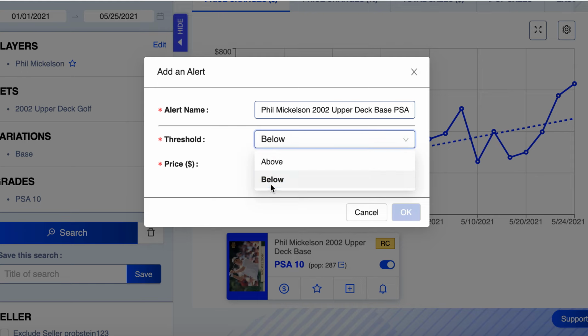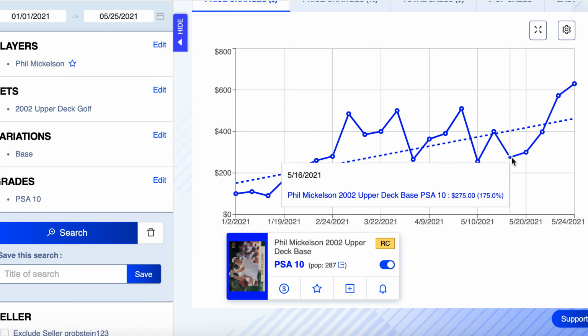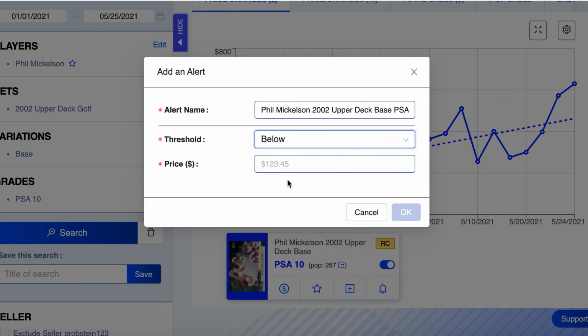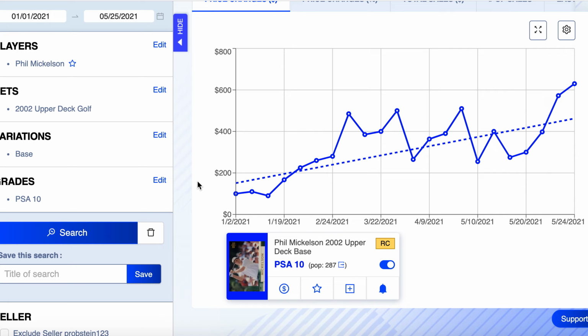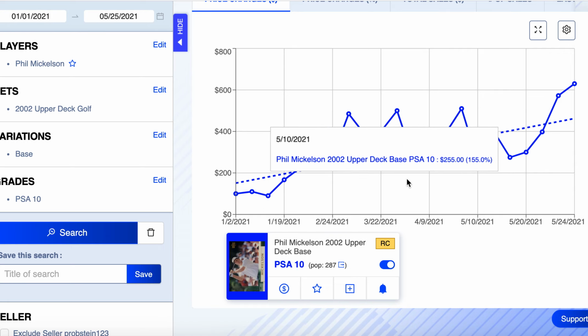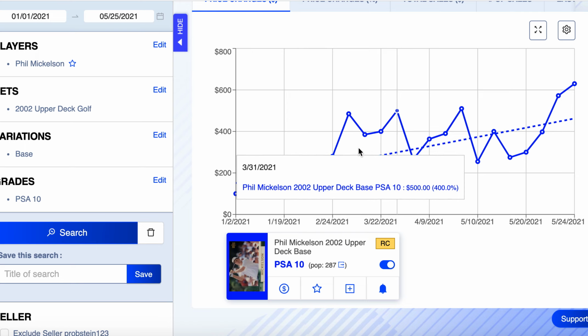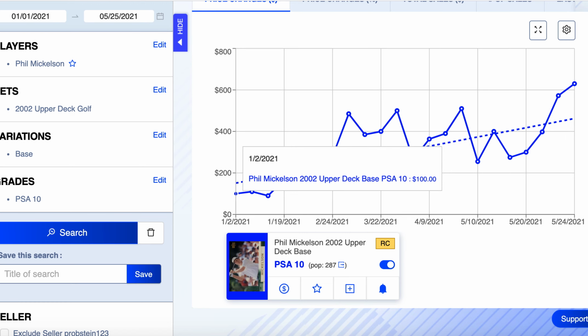Matter of fact, I'm going to set an alert right here. I want to see if it goes below. I'm going to set an alert for below 300. So now Market Movers will just alert me the next time there's a sale of this card below 300. And then I'll pull up the charts, look at it, and figure out if I want to buy it or not. I mean, it's Phil Mickelson. He's an all-timer.